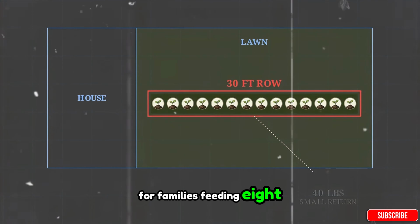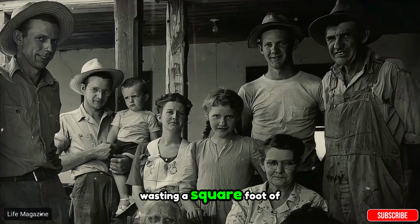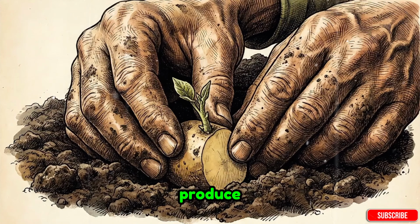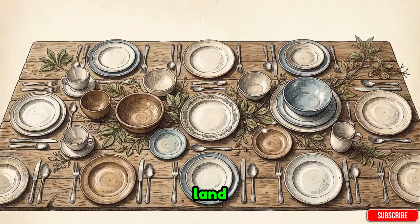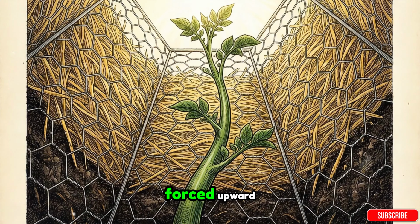For families feeding 8, 10, or 12 people around a single table, wasting a square foot of soil was not an option. Every single inch had to produce. When you have that many mouths to feed in finite land, spreading crops out in a long horizontal line is a luxury. Therefore, the harvest must be forced upward.